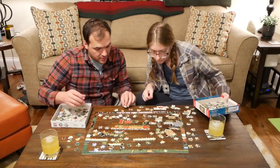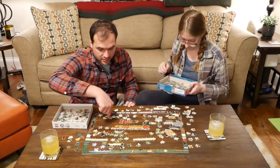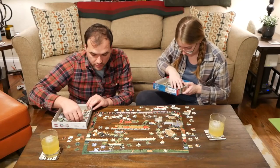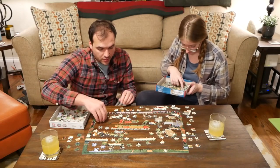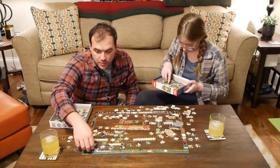Houses, and other than what I'm seeing on the border, which is just going to be trees, I have no idea what's going on in this corner. There's some blue water.